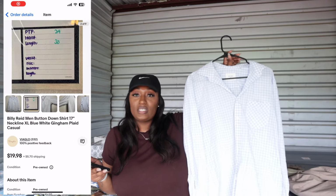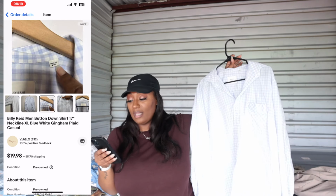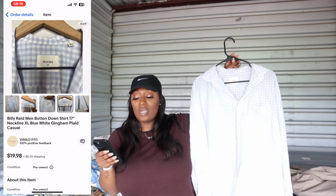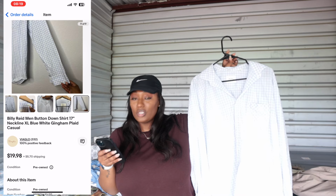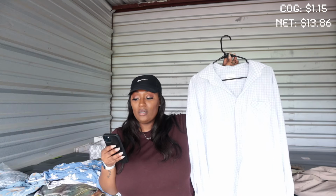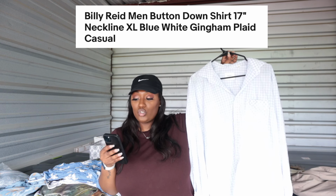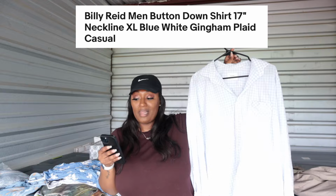This is a brand called Billy Reed. I remember recently complaining about this brand, but this one sold fairly quickly, though not for a lot. This was my full asking price and it took a month to sell. So this one sold for $16.98, and this one was titled Billy Reed Men Button Down Shirt 17-inch neckline, extra large blue white gingham plaid casual.